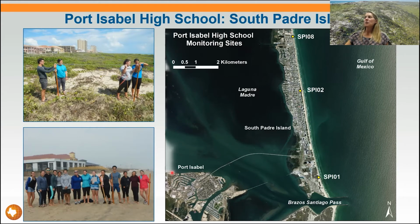SPI 8 is on the northern part of the city. This is up about where the development of the island ends. This is in front of what we call the Tiki condos. It's an erosional hotspot on Padre Island. SPI 2 is about mid-island. There's a nice healthy dune system here. And then SPI 1 is in Isla Blanca Park at the southern tip of the island. This is the Brazos Santiago Pass down here on the southern tip.